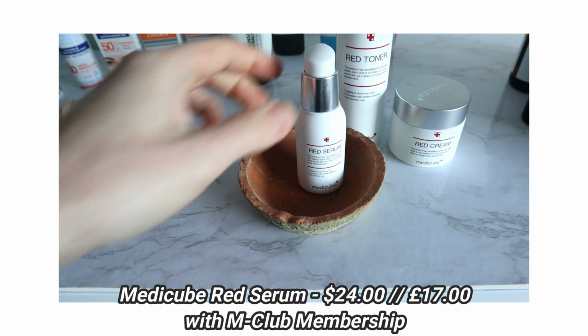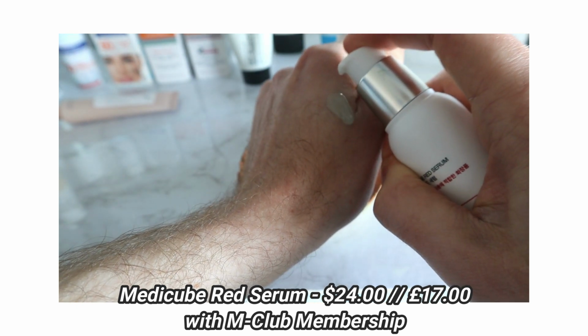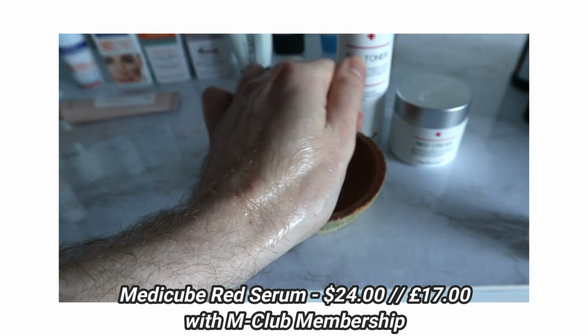And the consistency of this is just like your typical serum. It really is pleasing to work onto the skin and very quickly absorbing as well. It doesn't pill with any other skincare products, and it really does soothe the irritation and inflammation on my skin. So next we're going to go on with the red serum, and I'm just going to squirt probably 1 or 2 pumps onto my fingertips and work it into my skin. I really do enjoy the scent of this. It just feels like zapping those breakouts away.